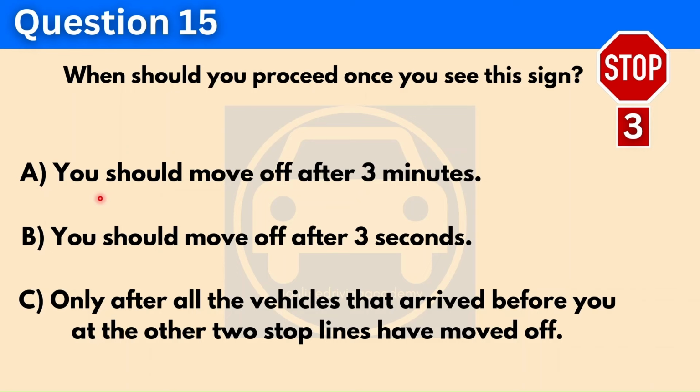Is it option A? You should move off after 3 minutes. Is it option B? You should move off after 3 seconds. Or is it option C? Only after all the vehicles that arrived before you at the other two stop lines have moved off. Remember, they are talking about the other two stop lines. Right? So the correct answer here will be option C.